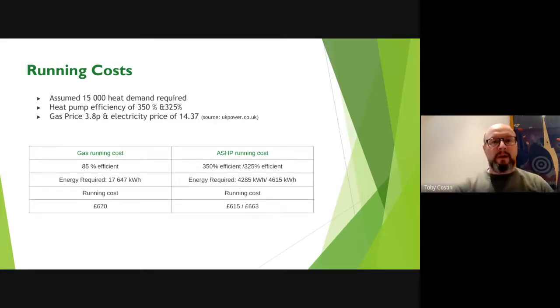So if we look at those, and then we look at the running costs, a gas boiler is going to be around 85% efficient. And you might say, I've got a condensing boiler. But I challenge you to say that you're probably running at 75 degrees and it's not condensing. You need to run it around 60 degrees, 63 degrees for it to come back at 50, so it can actually be in its eco cycle. So even 85 might be over egging it. But anyway, we'll use that number, which means actually you need more energy to match this 15,000 kilowatt hour heat demand in effect. So you need 17,647.